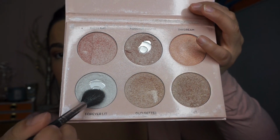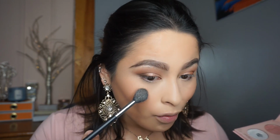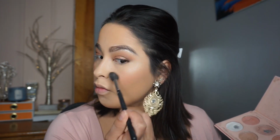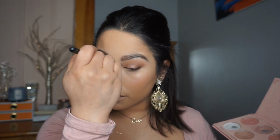Then I'm going in with this Anastasia Beverly Hills Nicole Glow Kit collaboration. My favorite palette of all time and also my favorite highlighter. Just going to highlight on the top of my cheeks. I like to put some on top of my eyebrows and down the bridge of my nose.